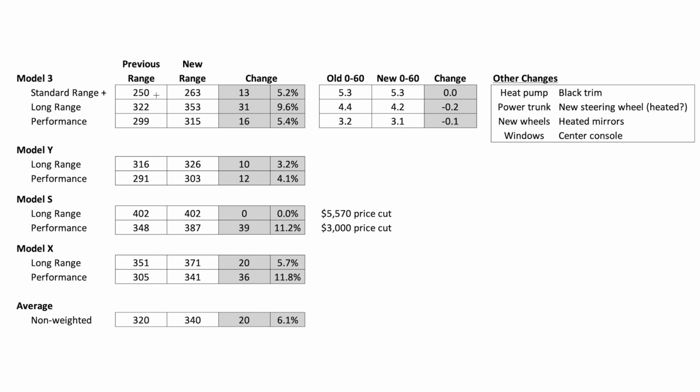So the Standard Range Plus originally had a 250-mile range. That has now been increased by 13 miles to 263. The long-range version saw the most significant bump for the Model 3, going from 322 miles before, now to 353 miles of range, and the performance jumped up by 16 miles from 299 miles before, now to 315.